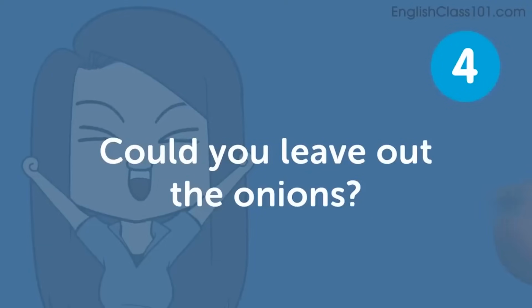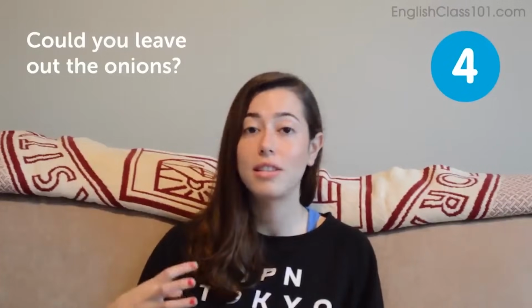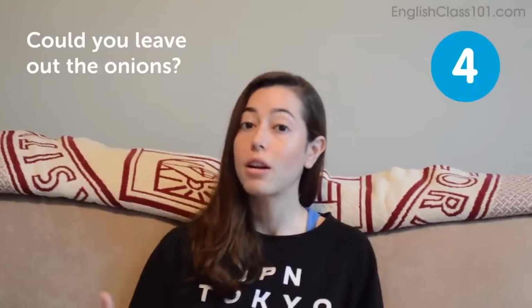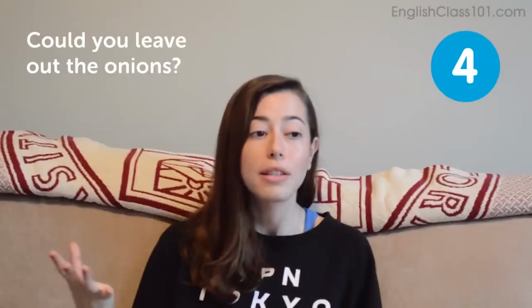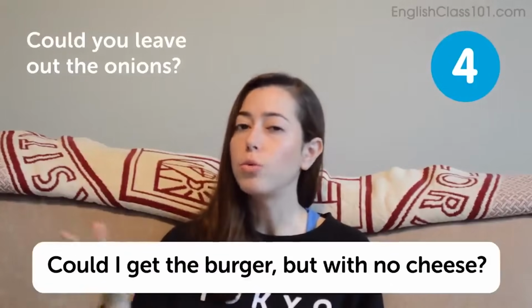Could you leave out the onions? If there's an ingredient in the dish that you're ordering that you don't want, you can always ask the waiter if it could be prepared without that ingredient. So for example, I might say, could I get the burger but with no cheese?